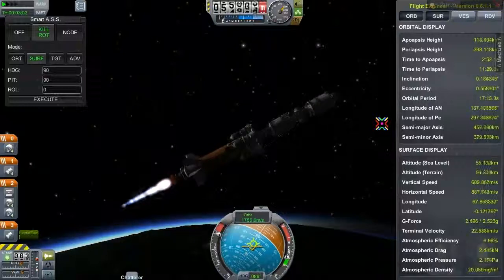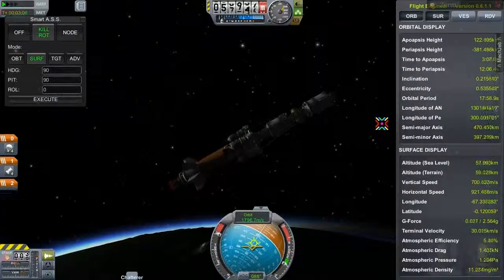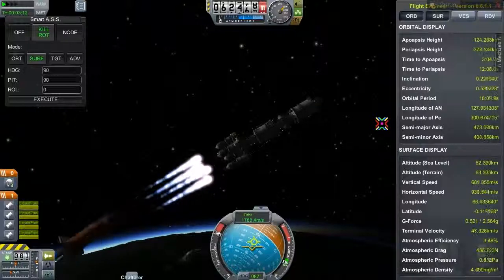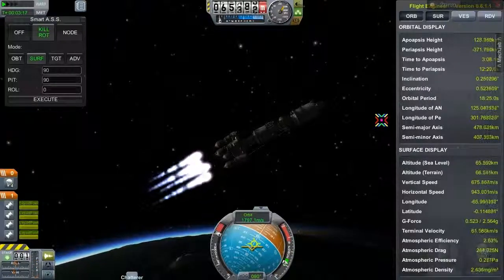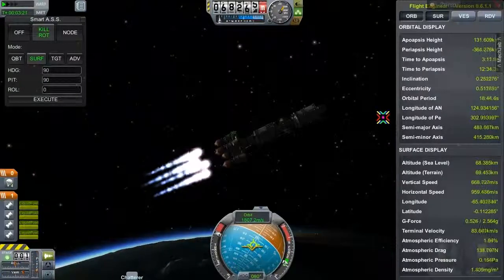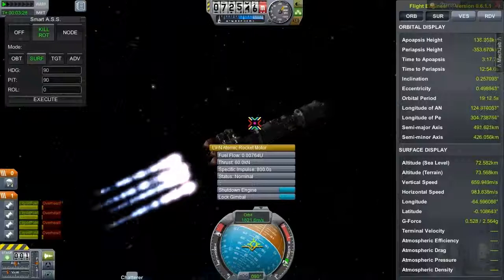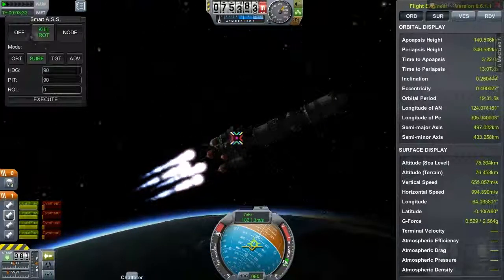It should, I think. Okay. Let's ditch that and fire these engines up. So yes, where we want to be. If I point at the probe rate, it'll get our apoapsis to where we need to be. These things are very efficient, but pretty slow. So it's going to take a while for this maneuver to happen.